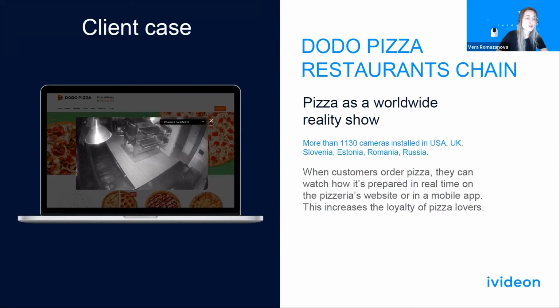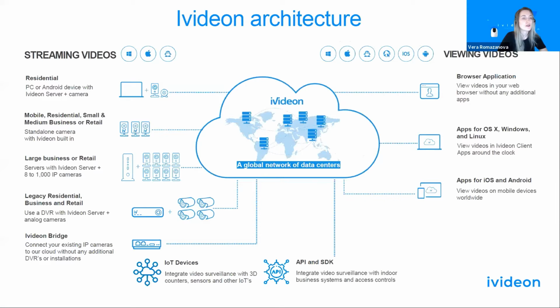As for cloud architecture, we have a lot of options on how to connect the video source to Ivideon. Camera to cloud direct connection. So more than 1,000 camera models are integrated on the firmware level. Another option is bridge to the cloud connection. Ivideon Bridge is an Android-based smart set-top box allowing to connect up to 16 cameras or NVR or DVR channels of any manufacturer supporting ONVIF or RTSP to Ivideon Cloud per each bridge. So with a native support for Dahua and Hikvision products.